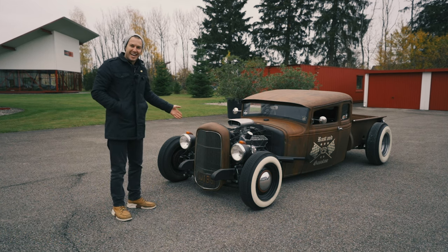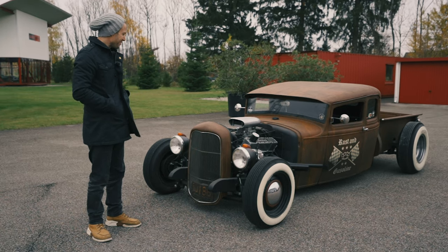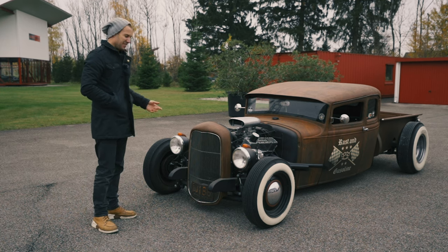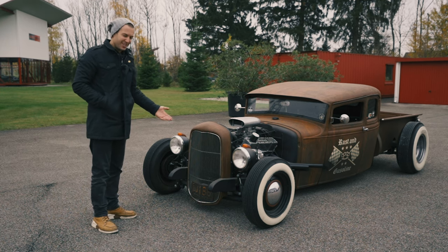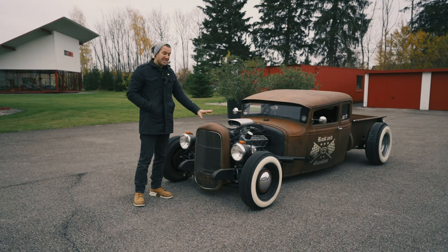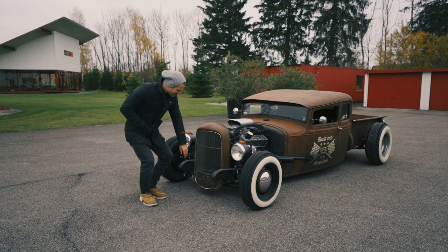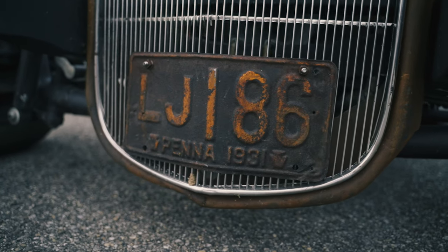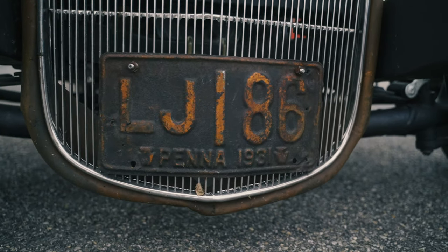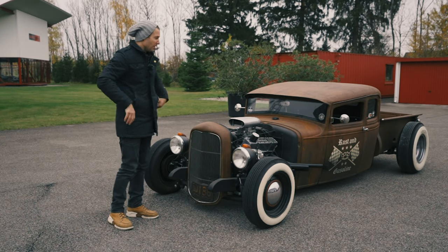Today we're looking at the Novitec Hot Rod. What a fascinating piece of machinery. I've never seen one of these in my entire life. You don't see a lot of hot rods in Germany actually. The basis of this car is quite old. If you look down here, you'll see the number plate says 1931, and that is still the original number plate with which this car was registered. It was based on the Model A Ford.